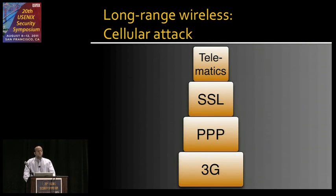So the final modality of attackers that we looked at was the long-range wireless. In particular, our telematics unit contains a cell phone, like they all do. And this telematics unit has a communication stack that's got SSL, and so we don't want to attack that. That's going to be a lot of work, or impossible maybe.